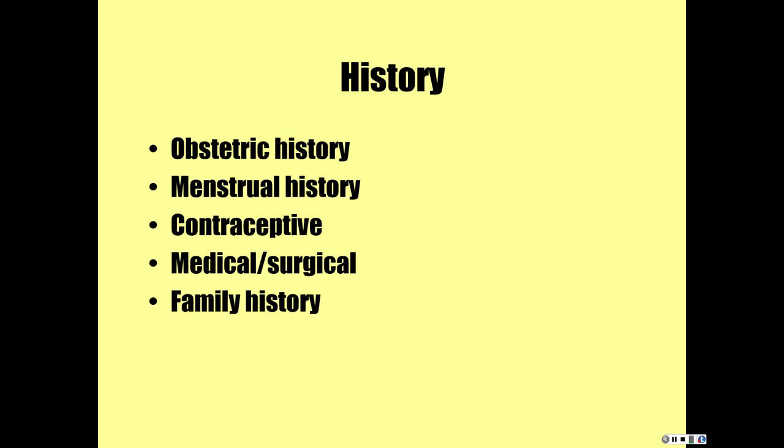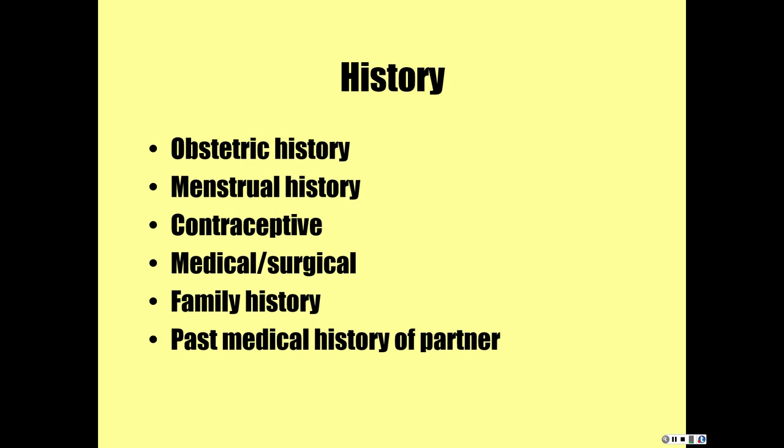What kind of contraceptive may have already been in use? Or what kind of contraceptive may they consider later on, which would be addressed way on down the road. Any medical surgical history that might be pertinent, any surgeries, medical conditions that can affect this pregnancy. And a family history. Are there any birth defects that run in the family? One thing I like to ask is, if there are women involved in the family, how were their labors and deliveries? How were their pregnancies? And also consider the past medical history of a partner. Is there anything significant that we need to keep in the back of our minds that may affect this pregnancy? And don't forget the psychosocial counterpart, because emotional and mental well-being can play a direct part in the progress and success of a pregnancy.